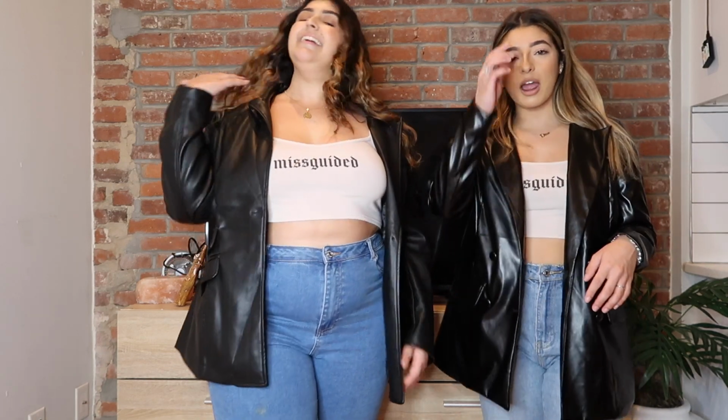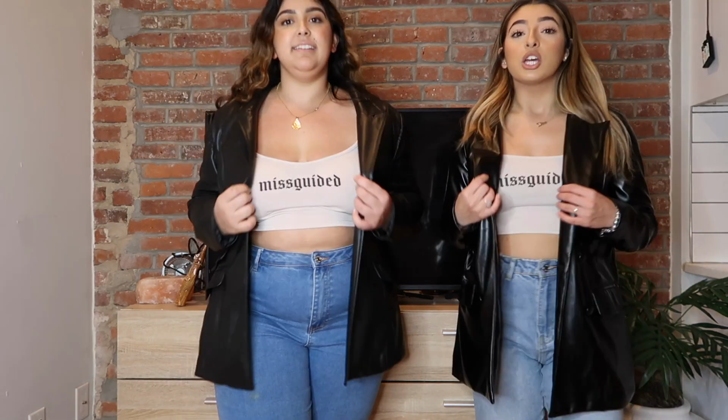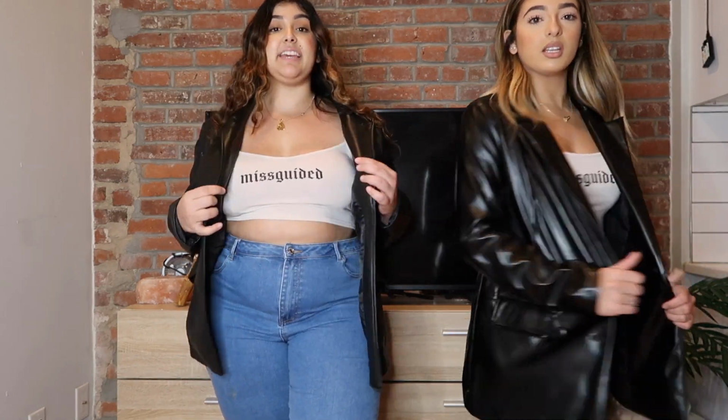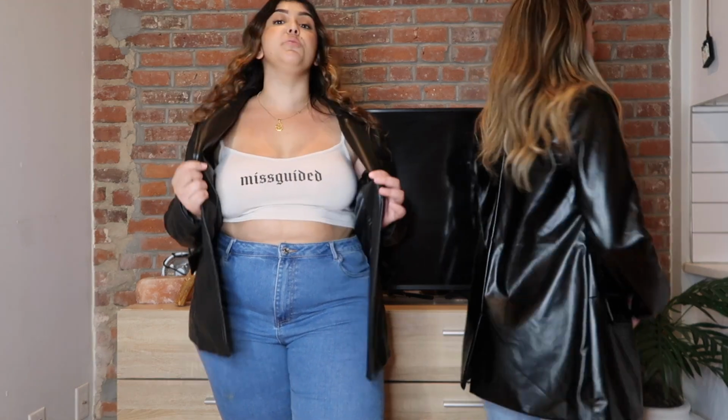And I feel like a lot of people have been getting it at Zara, these leather blazers, for like $90, and I'm pretty sure this was probably like $20 or something. Yeah, I'm going to say it was around $30. Super affordable, and I think it's perfect how it fits also. Totally. And I think even with the black dress we just tried on, this would be really cute. Oh my god, yes, it would look super cute.